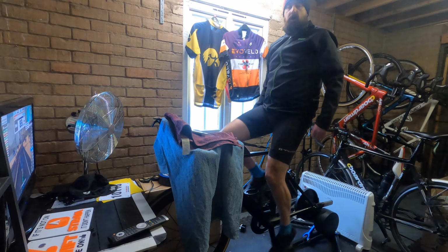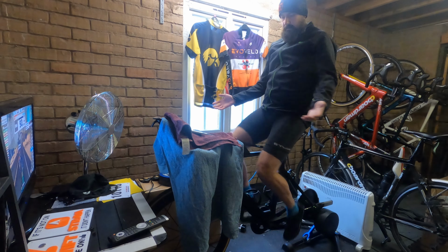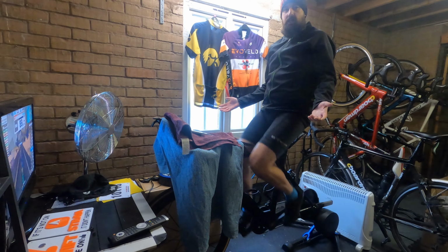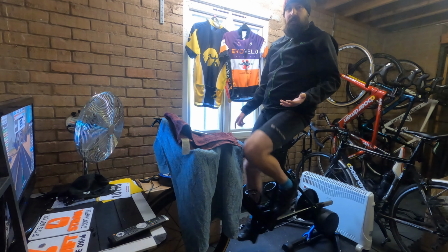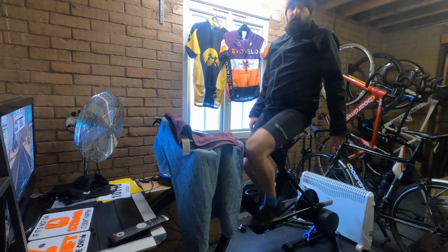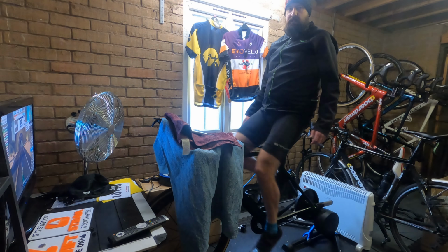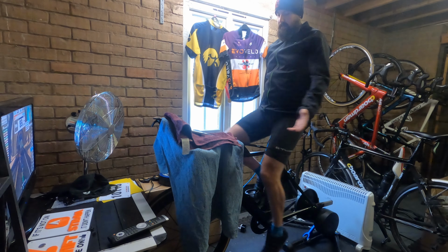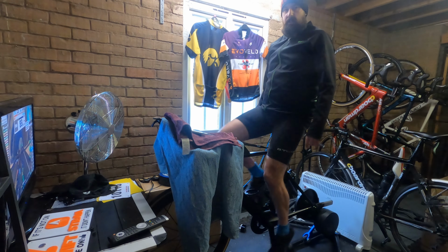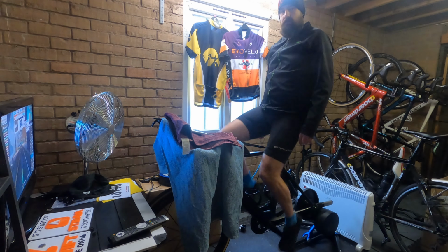so I am riding my Canyon Speedmax. Not that you can probably see it, it's covered under towels and sweat protectors. I try and keep all the sweat off my bike. I do tend to sweat a lot, so I've really got to look after my bike in this sort of weather. Give it a wipe down after every session. Plenty of towels, plenty of sweat protectors. Look after your bike. I'm ready for when I can actually start riding outside.